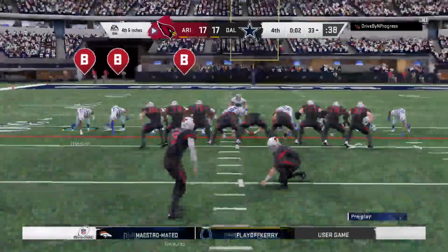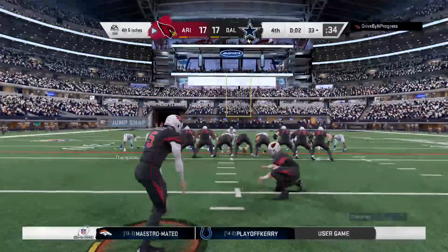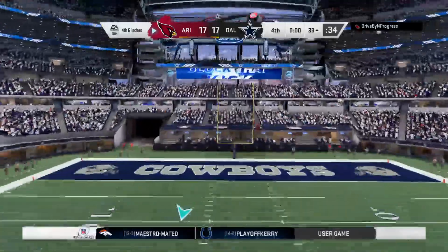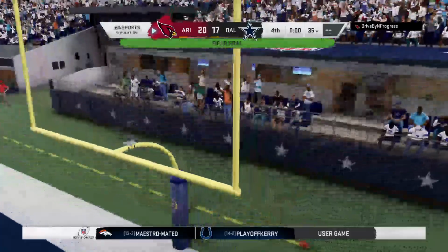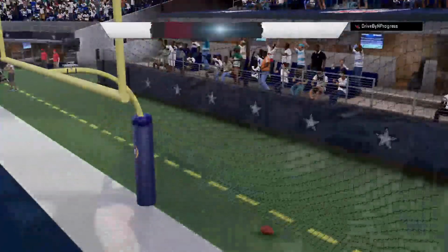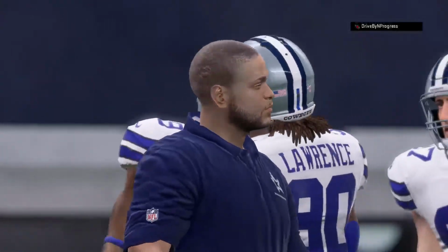And everything right now rests on the right foot of Zane Gonzalez. This would put them in the NFC title game. And he got it. The kick is good. He splits the uprights. And in doing so, he sends them to the NFC title game.